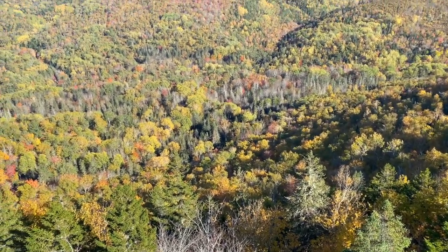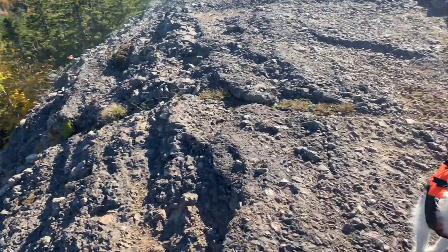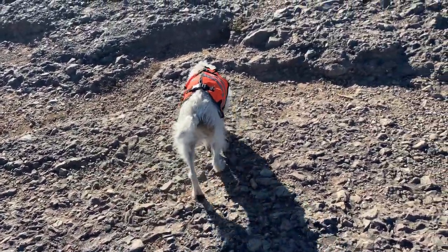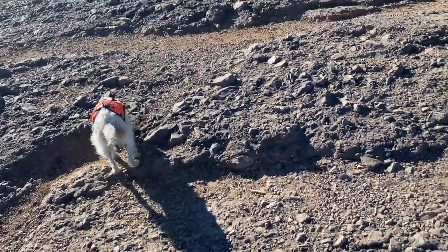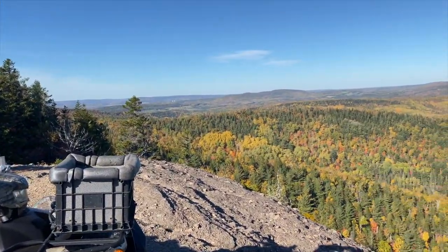Any clue how high this is, but definitely don't want to fall. Hey buddy, hey bud. No, he doesn't like heights. Man, it's beautiful. Hopefully it's not too windy to fly the drone.